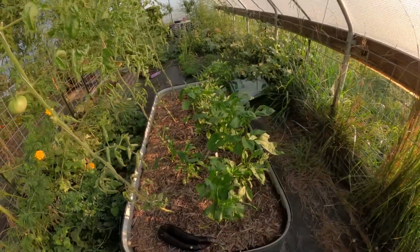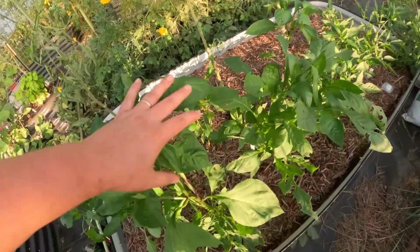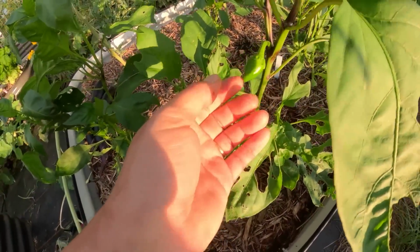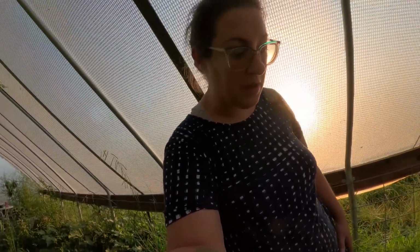In contrast, the peppers back here have really been loving the heat, as peppers do. These did take a while to get going, but we're starting to get some little peppers. This one is an Edgevarsky. And then I showed this last week. These are shishitos here. And I learned last week that some shishitos are hot.